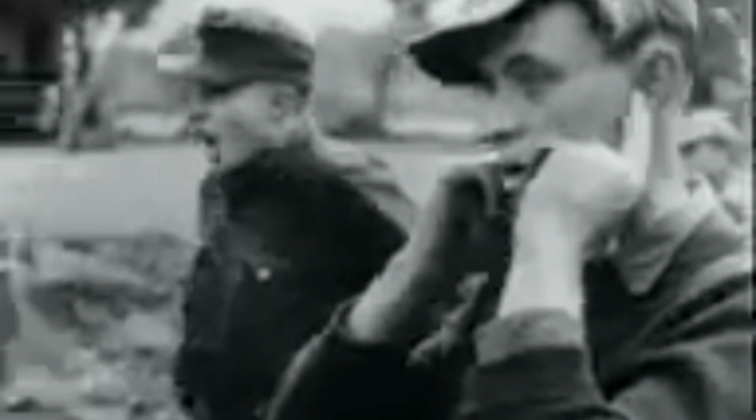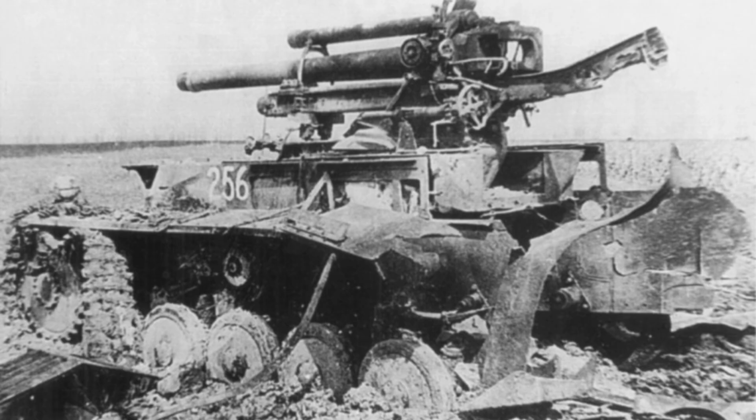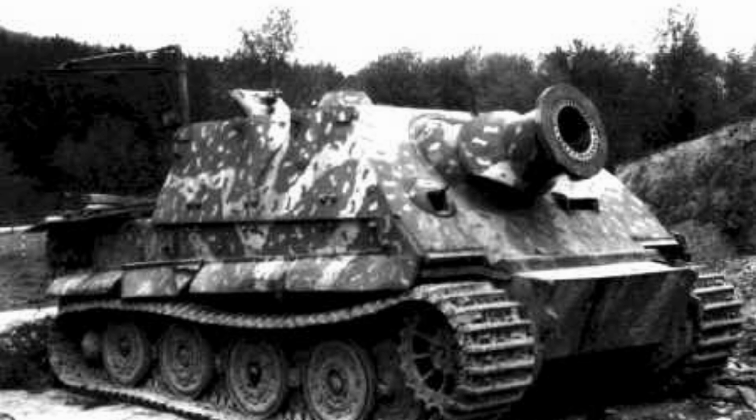The German army's mobile firepower glitch reached its most terrifying and illogical peak in 1944 with the birth of a machine that felt less like a vehicle and more like a building deletion tool. This was the Sturmtiger. By this stage of the war, the German High Command was facing a systemic urban glitch.